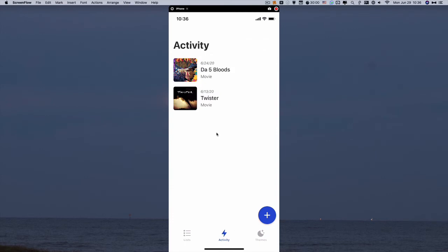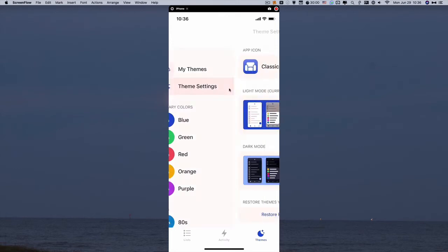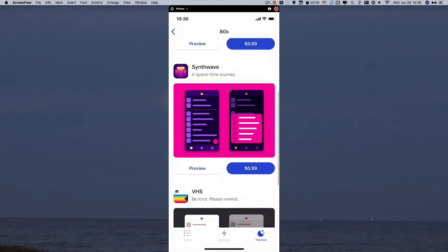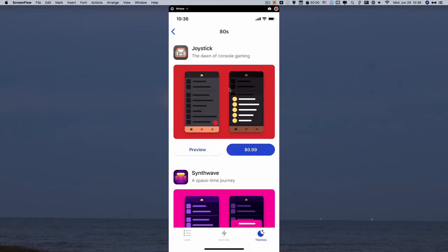It also tells you when you've completed it as well. You can change the themes and theme settings, so light mode and dark mode. You can change the icon, and you can buy other themes. This is how they make money. The rest of it is free.